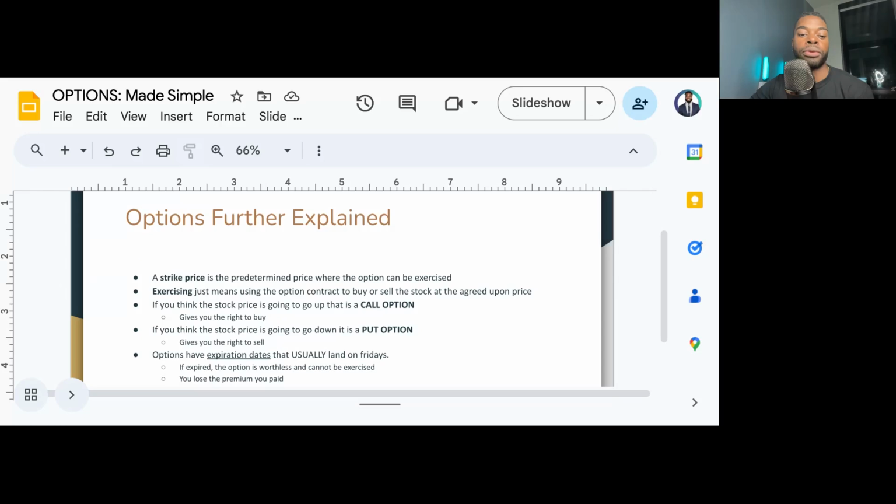All right, so options further explained. What is the strike price? The strike price is the predetermined price at which your option can be exercised. And exercising an option just means that you're using the option contract to buy or sell the stock at the agreed upon price. Options typically have expiration dates and they land on Fridays. However, if you're trading QQQ or SPY or some of these ETFs, they have same day expiration options that pretty much go Monday through Friday.